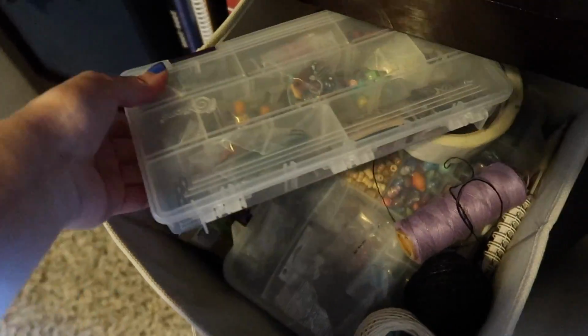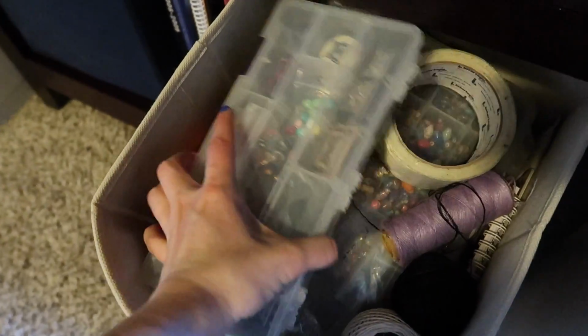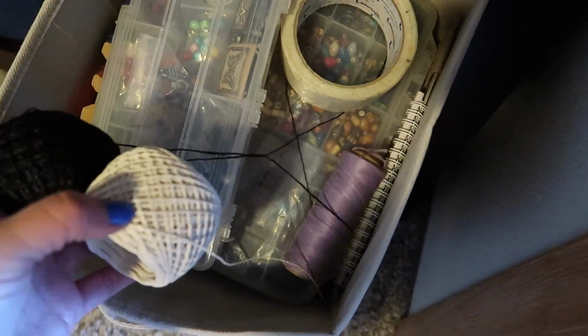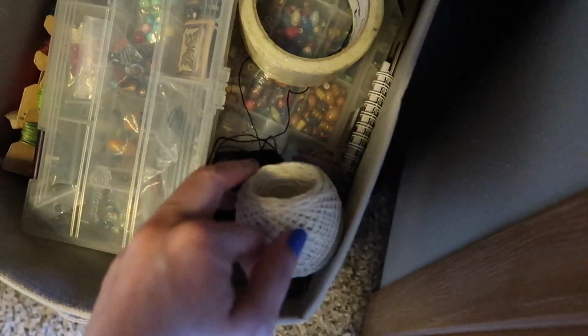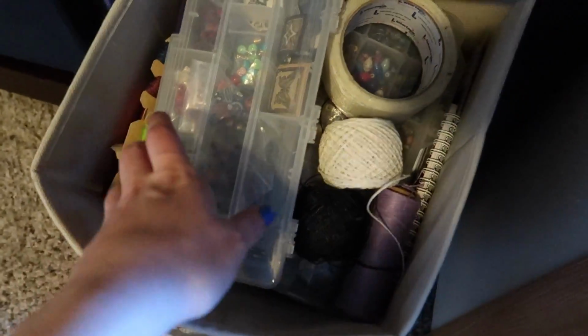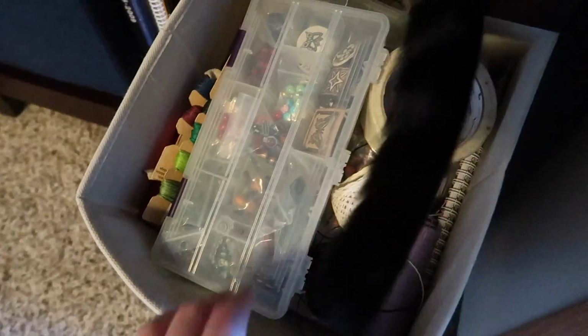I don't know if I've ever gone through this stuff, but there's a lot in here that I probably don't need. Maybe I could consolidate some things. We will see. But it is day 27. I'm sure between all of the little tiny beads in here, I'll definitely be able to get 27 things. But that is the goal: kind of pretty this up a little bit, get rid of anything that I know I will never use and don't want to hold on to, and then kind of just reorganize it and put it back.